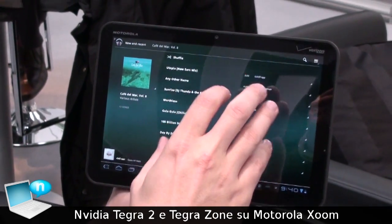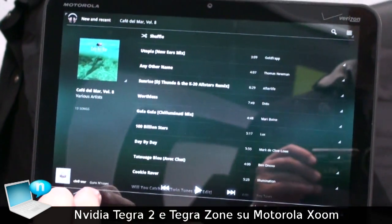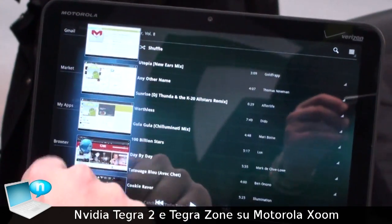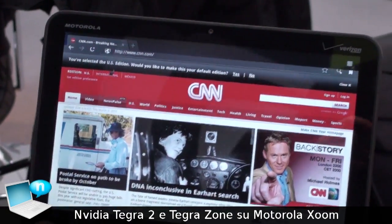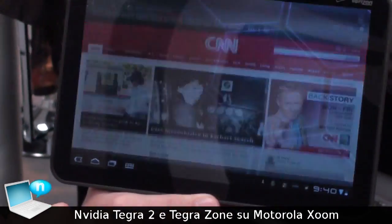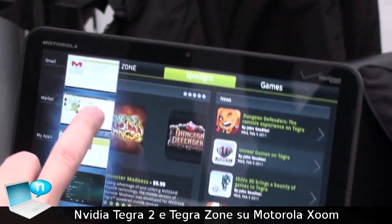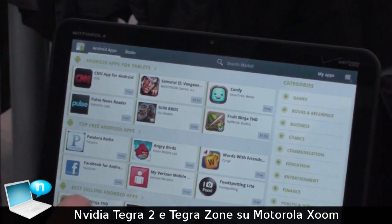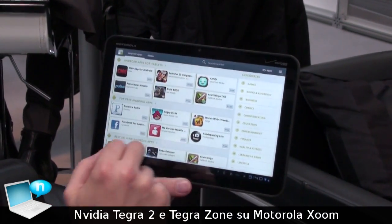What I really like on this device, because of Tegra 2 and the dual-core processor, is that it's really fast. You have very fast multitasking where you can switch between applications. You see, I just click on the browser, it switches. I click on the Tegra Zone, it switches. So you basically get the list of the applications you're running. You can go to the market. You see that the switching of applications and multitasking is way faster than what you know from iOS devices.